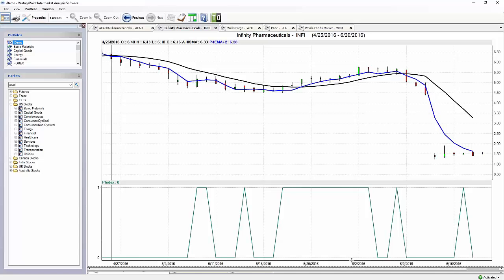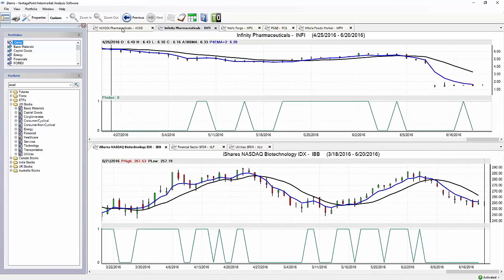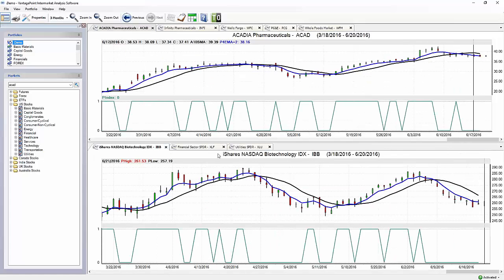So here we have Infinity Pharmaceuticals, and I'm going to pop back here and we're going to look at some ETFs, because you've got to understand that just looking at the ETF markets can really help us get confirmation for trades, whether it's a pharmaceutical company, whether it's financials. We're going to go through some things here. But when you're utilizing a technology like this, it can go a long way into very clearly helping you understand where do I want to be in the market. So we see here we have Acadia Pharmaceuticals, and I've brought up the biotechnology ETF here as well.